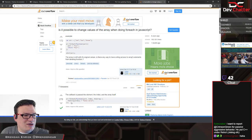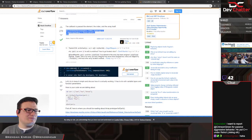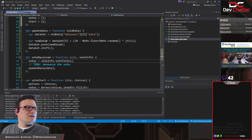We could do it that way, just doing a for each, grabbing the index of the new array and assigning the value of each one. That'd technically work. Okay, yeah. I'd prefer a different way, but I think vote total should have all of the relevant data. So, let's try it.